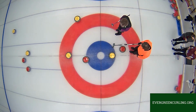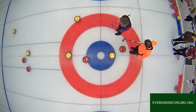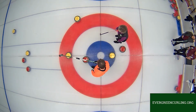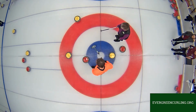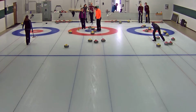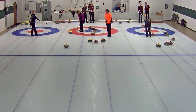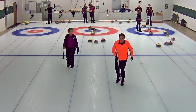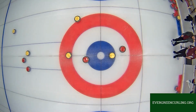And Kevin can still get in here. Or Dana. Is it Dana's rock? Probably. I think so. 1, 2, 3, 4, 5. You've seen these rocks really start to go sideways as they slow down. So you can get by those front 2 yellows and find that 1-foot button. And the worst part about Brian's shot there was that he moved that yellow over a bit, because now it's much more open than it was before.